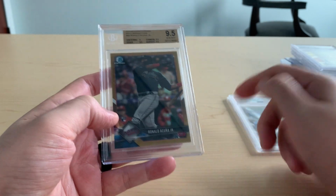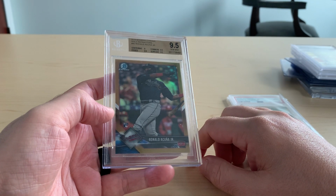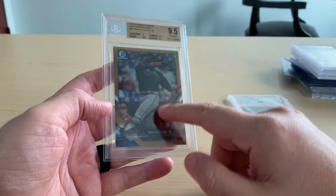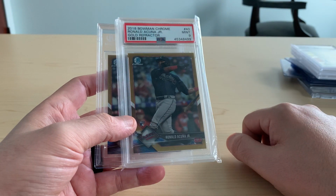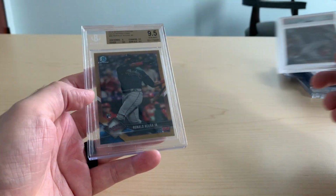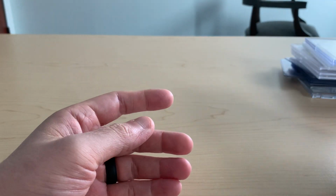He's out injured right now, but Acuña and Tatis are probably the faces of the MLB moving forward the next few years, if they can stay healthy. They're both out right now. But if I could sell this one to just about pay for that one, I would be extremely happy and hold on to this one for a while. Probably a long-term hold. But two cool cards, Ronald Acuña, like them.